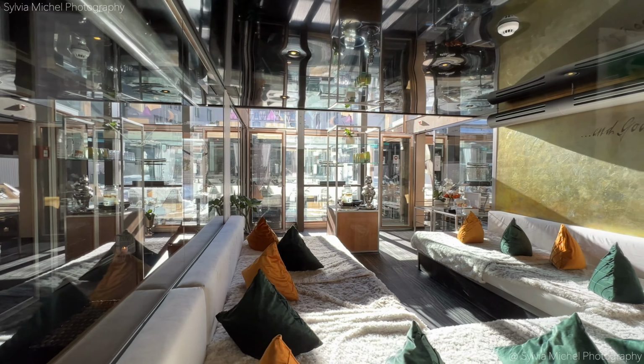And finally, this is the view from the Backstage Hotel in Zermatt, where we stay.